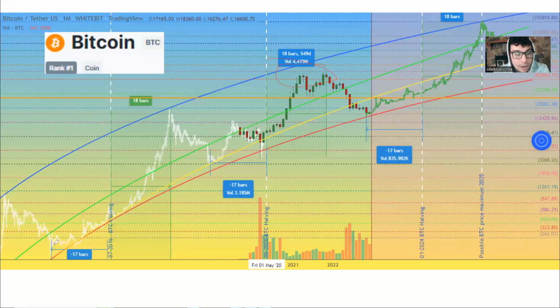high. So over here, we have the Bitcoin halving, right? Then you get a 17-month cycle. And then in 18 months, you hit a new high, right? Then over here, we got the 17-month halving, and then 18 months later, we got a new high right over here. And then now we're in the 17-month period, right? And we're assuming that this is going to be the bottom.